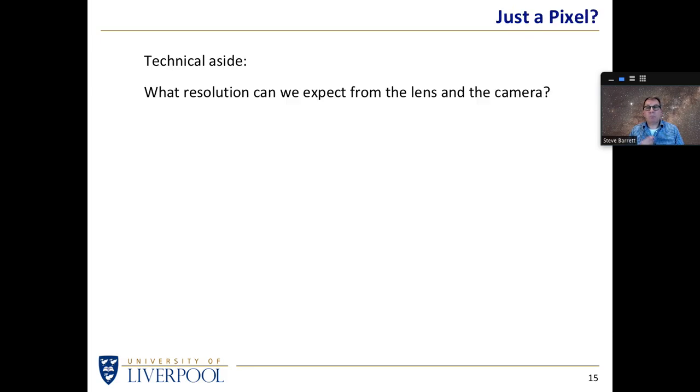Just as an aside, if we have a lens, and remember the front element of the lens is about 75 millimeters or so in diameter, what resolution could we expect, assuming that the lens doesn't have any significant aberrations? And given that I paid a few £100 for that lens, I should hope that there's no real aberration in the lens. Then the diffraction limit as to what you could possibly expect to get for resolution from a 300mm f4 lens, the diffraction limit is a little bit less than 2 arc seconds.